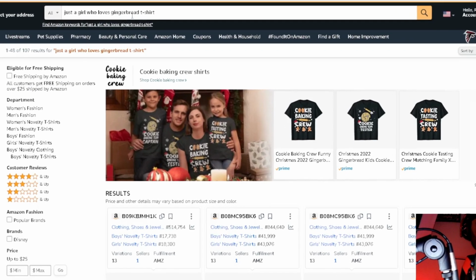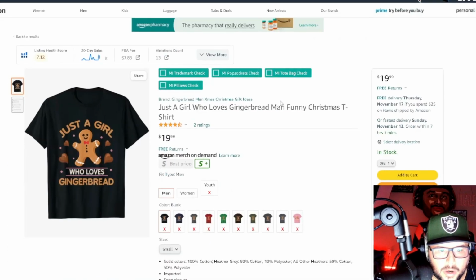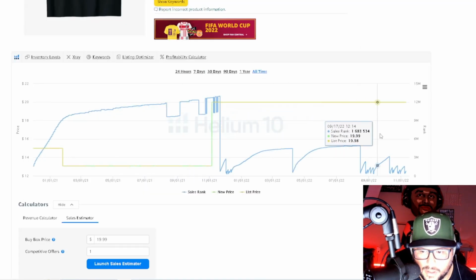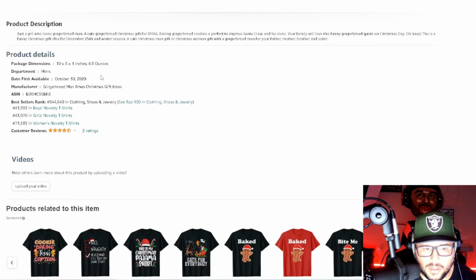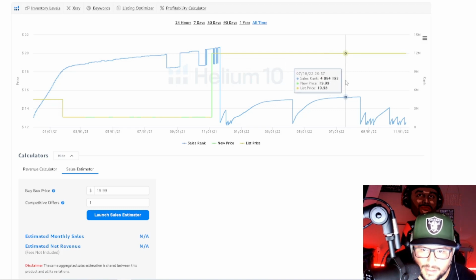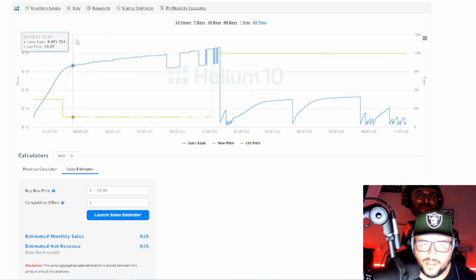Just a Girl Who Loves Gingerbread t-shirt. You can see the results of 107 results. Okay, if we come over here, we are going to see Just a Girl Who Loves Gingerbread, right? You can see the design, a cute gingerbread cookie. All-time BSR, you can see that it's starting to make more and more sales this year going into Q4, which is really awesome. It was uploaded 2020, so about 2 years ago, but this year it seems to be doing the best, and that's really cool, because as print-on-demand sellers, we think of different ideas, and then all of a sudden they start to pay off for you and your business. That's what we look for.